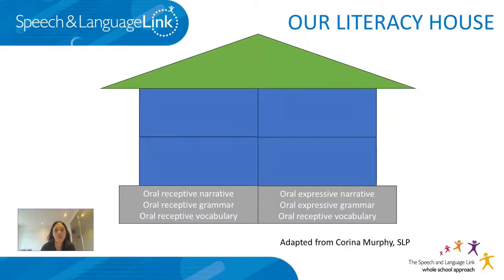So, how are speech and language skills linked to literacy? We've got a house here as an analogy, and I can't take the credit for this analogy. The idea comes from an Australian speech and language pathologist called Karina Murphy. So it's hopefully a very useful way to look at how literacy skills develop.